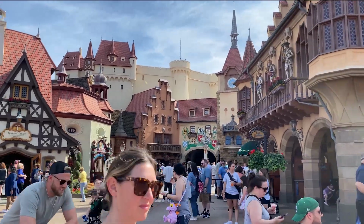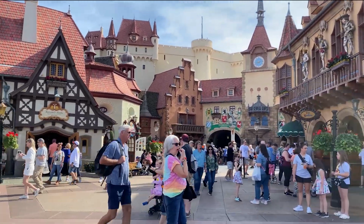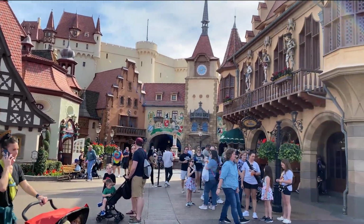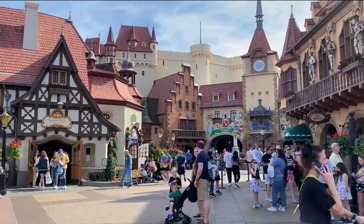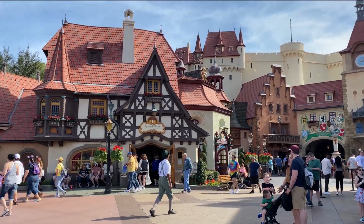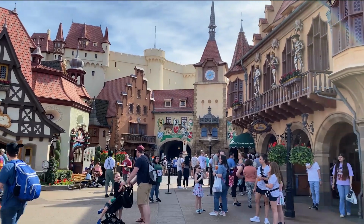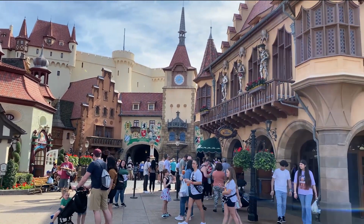Germany might still be my favorite country, not only for the beer garden, but for the caramel couche right there. I just love it, and I'm German heritage. I wish they would have done the ride. There was supposed to be a ride here, but that never came to fruition, sadly.